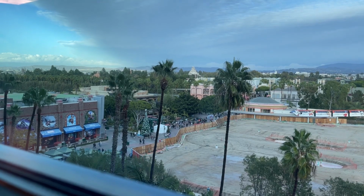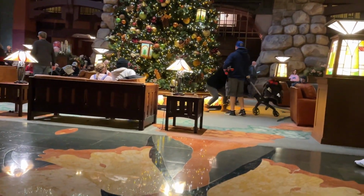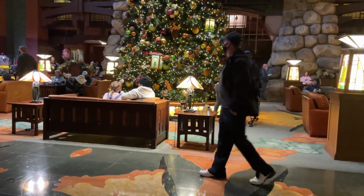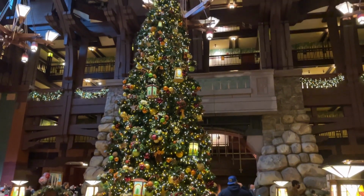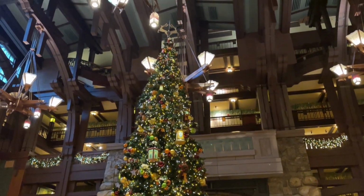I think they have a very similar setup at the Grand Californian Hotel, but that one just, in my memory, feels so much nicer. Maybe it's just the feeling of being there. It's just nostalgia, but I think that one was probably a little nicer in my head, at least.